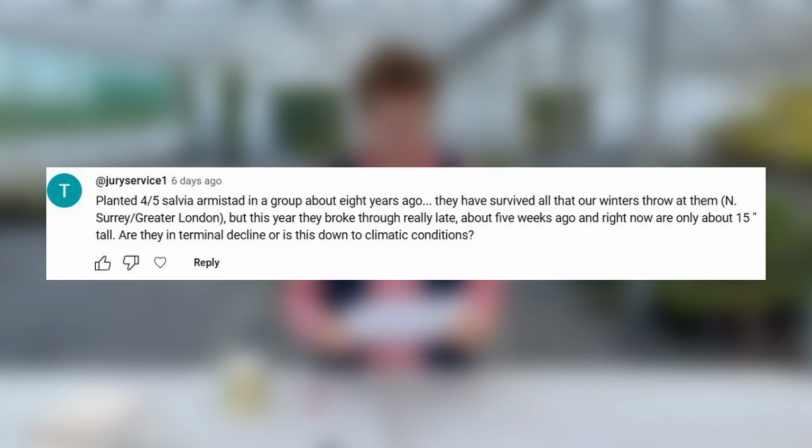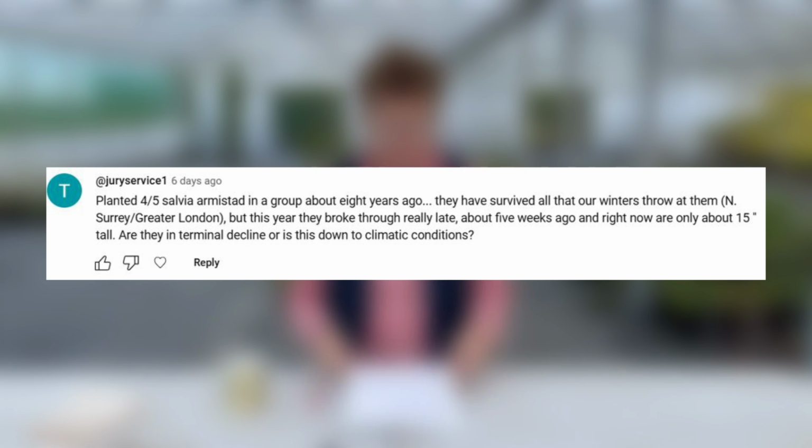Planted 4 to 5 Salvia amistad in a group about 8 years ago, survived all our winters that would throw at them, so in northern Surrey, Greater London, so in the UK. This year they broke through really late, about 5 weeks ago, and are now only about 15 inches tall. Are they in terminal decline, or is this down to climatic conditions?